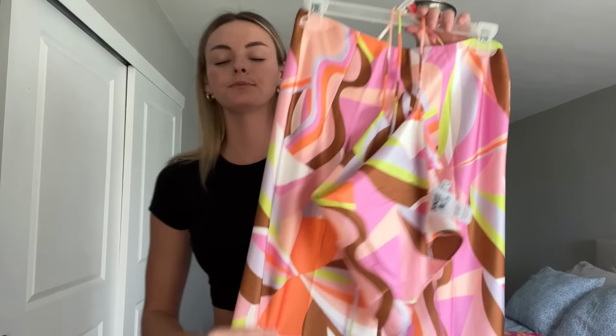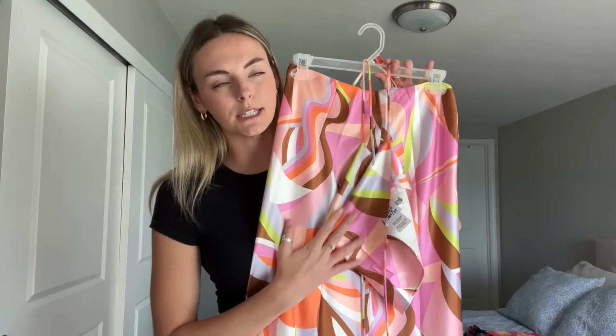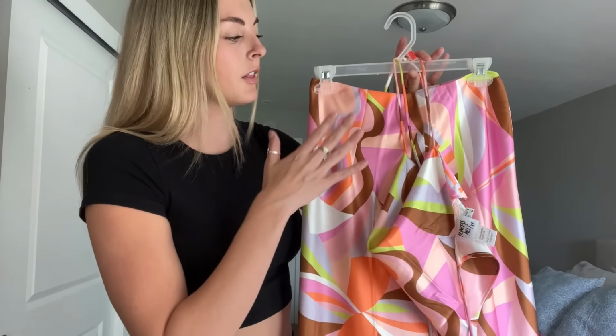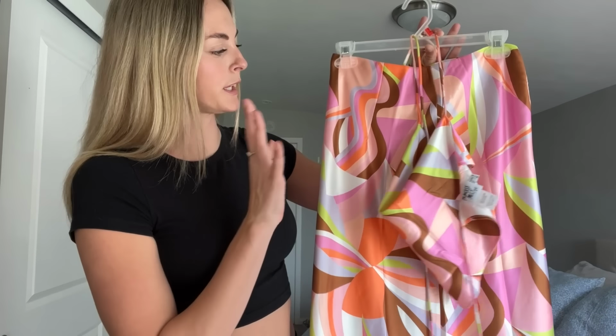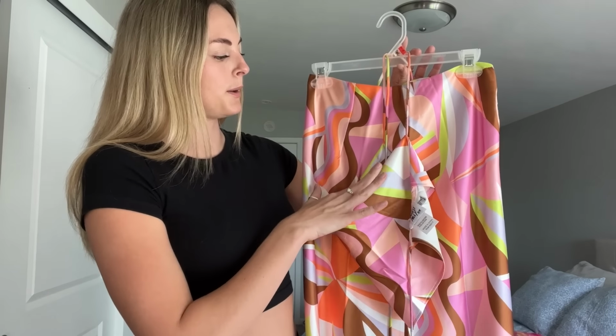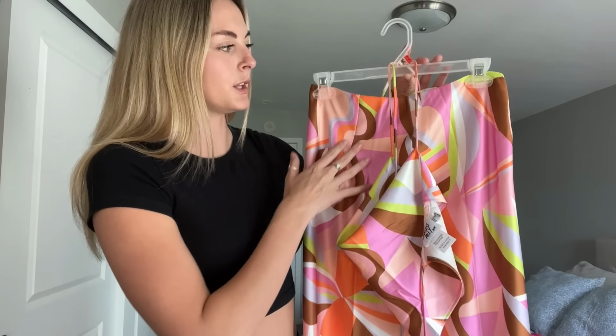I will say this one, you tend to get a little bit hotter in. For whatever reason, the material does tend to stick to you a little bit. But most nights that you're going to be on vacation, you'd be surprised. It doesn't stay too uncomfortably warm. But this piece is very fun. Lots of pretty colors going on. We've got kind of like pinks, oranges, and then a little bit of yellows and browns just to pop.